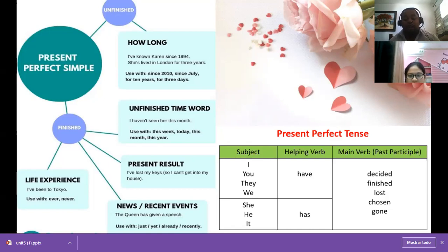Now that I explained this to you, can you re-explain to me, just to check your understanding, what I'm saying? Can you explain to me the five examples in which you can use the present perfect simple? Or can you give me one example of each one? You can substitute this information. You can replace the information that is there.